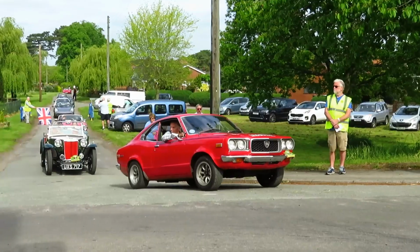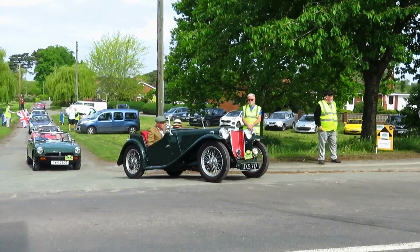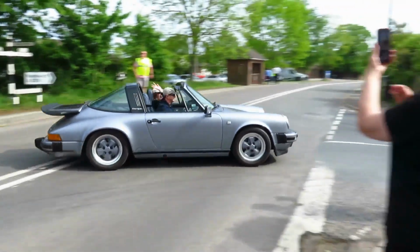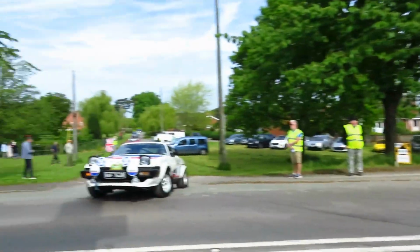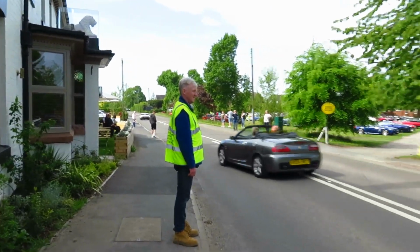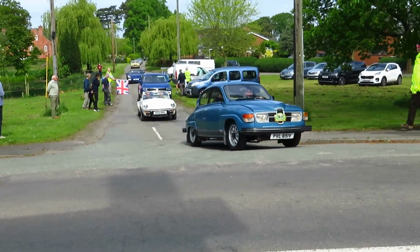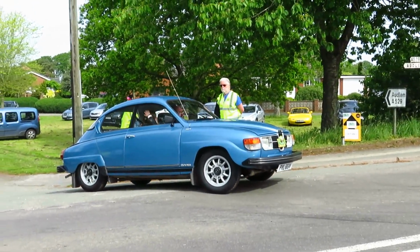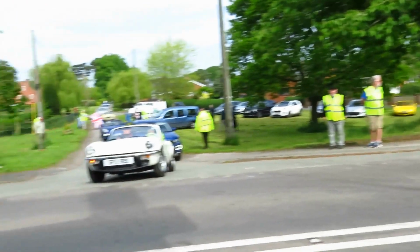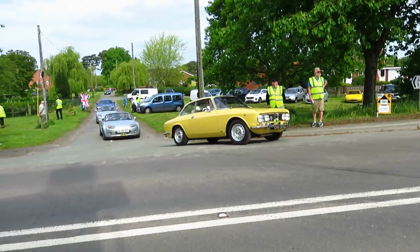Rotary engine. Well, that sounds nice. Saab 96. And of course there's traffic in the way. Triumph Spitfire 1500. Alfa Romeo 2000.